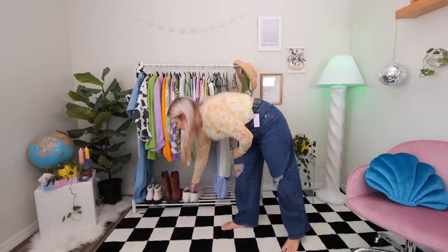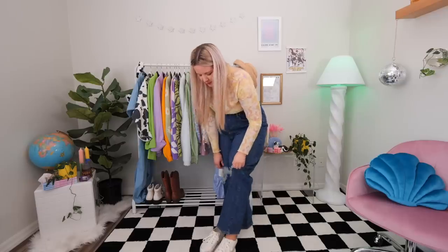Let me try on a pair of platforms. Just slip them on and see how I would feel about them with shoes.